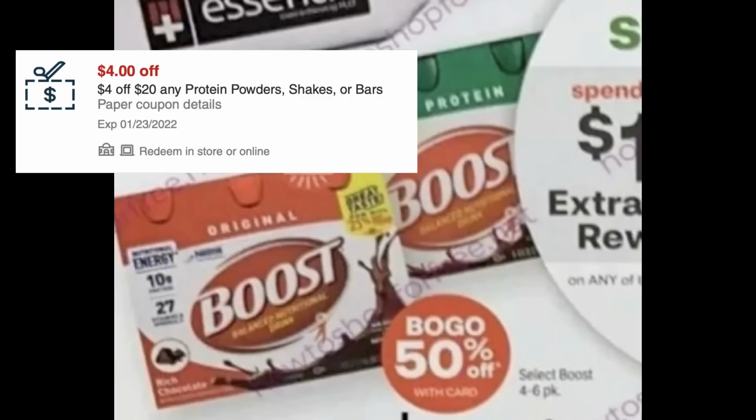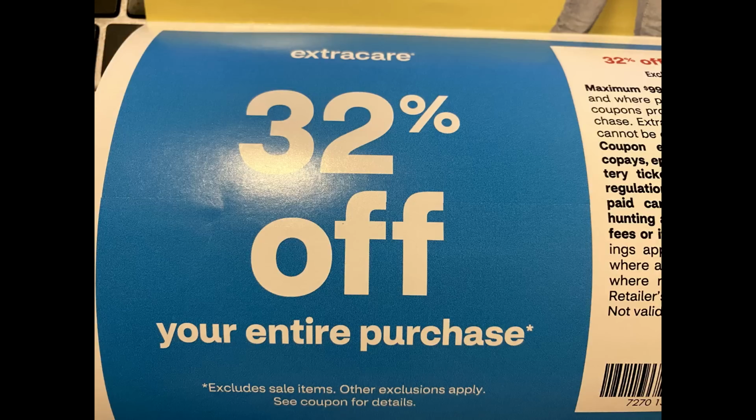Now, in the mail, I recently got this 32% off your entire purchase coupon. A lot of times people will get these, they're not sure how to use them. Wanted to give you a couple of tips on what you can do. Now, this is on regular priced items. They can be included in extra buck deals, but they must be regular price. So no buy one, get one free, no buy one, get one 50% off, and no sale price items can be used with this 32% off.